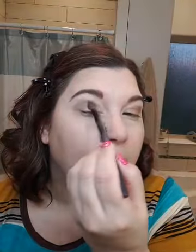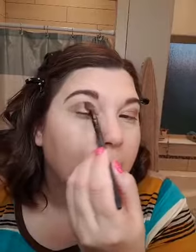Okay. So to make our hooded eyes pop, we're going to bring this second number down here just a little bit. We're doing a little bit of an angle. There we go. Okay. I'm going to go in now with this third shade. I'm going to blend and kind of fill in that crease of the eye. There we go.